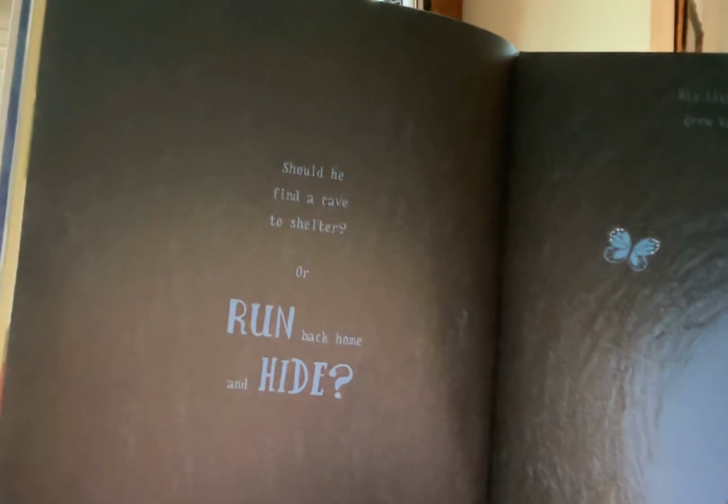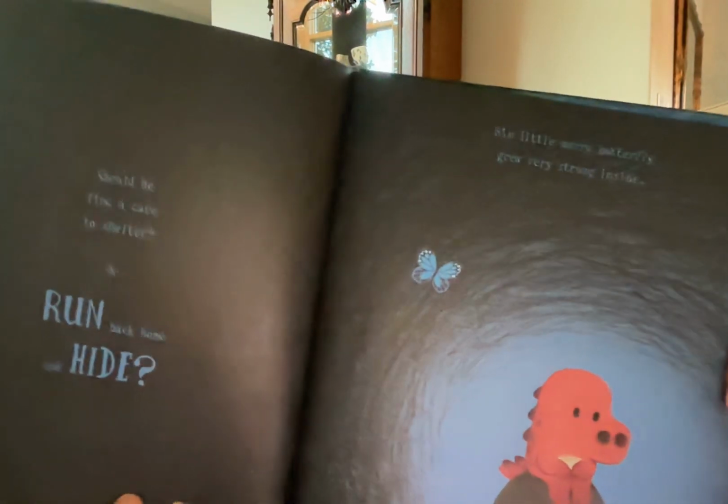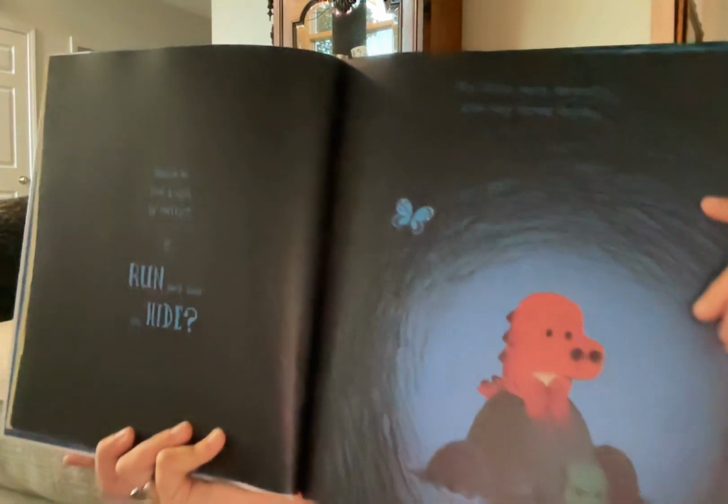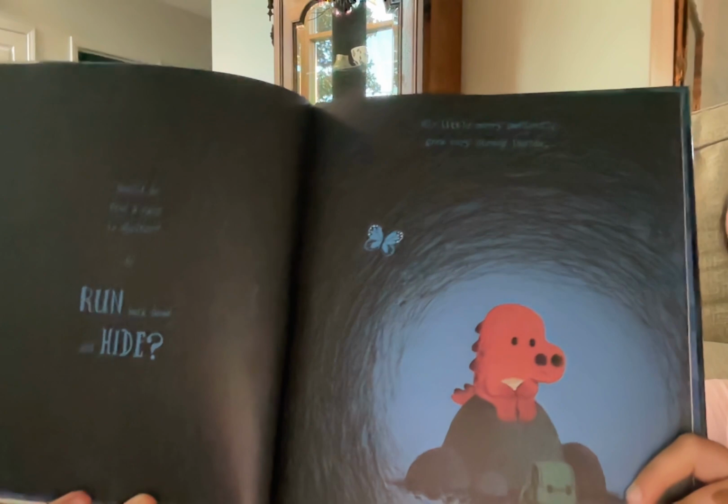Should he find a cave to shelter or run back home and hide? His little worry butterfly grew very strong inside. It's a big black page, and all we see is the Worrysaurus sitting on a rock with his blue butterfly with him, worrying him.